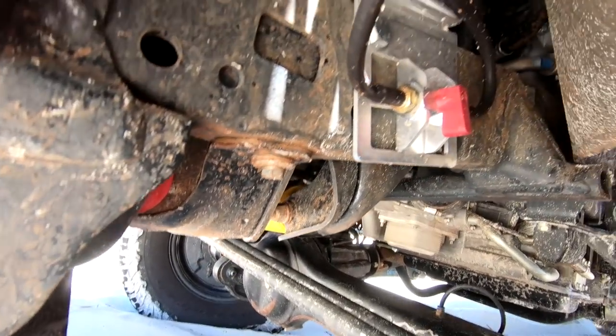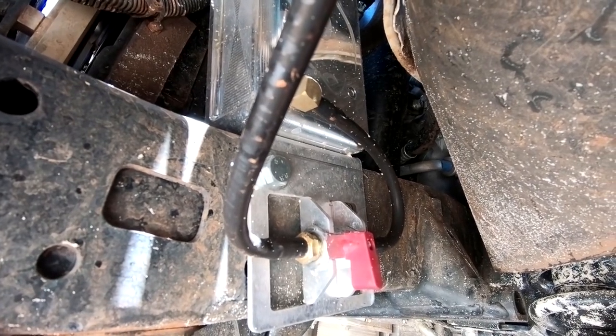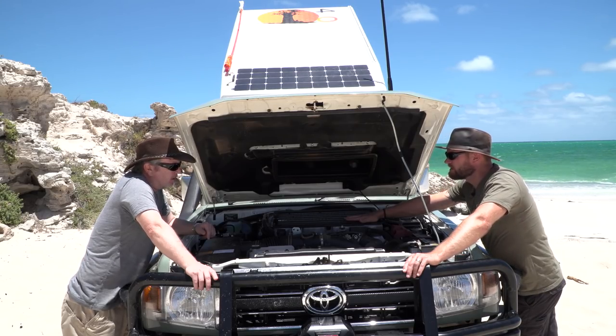Oil catch can. Got one. Got it from PDP. Okay. Yeah, I put that in myself about 6 weeks ago. Other than that, have you done anything else? No, and I probably won't.